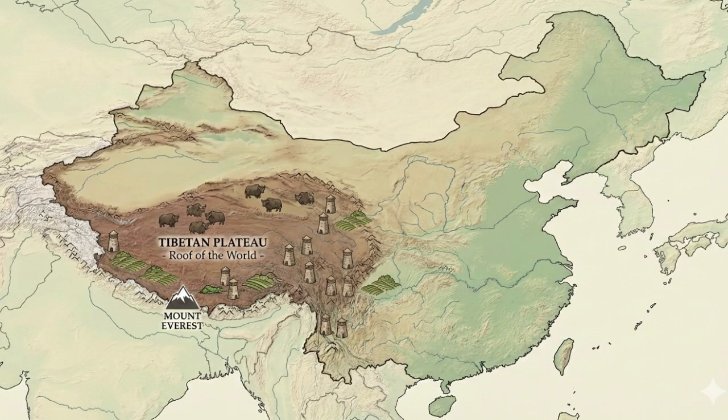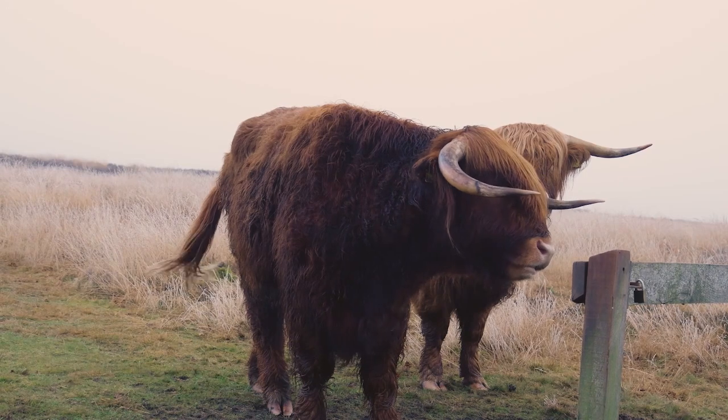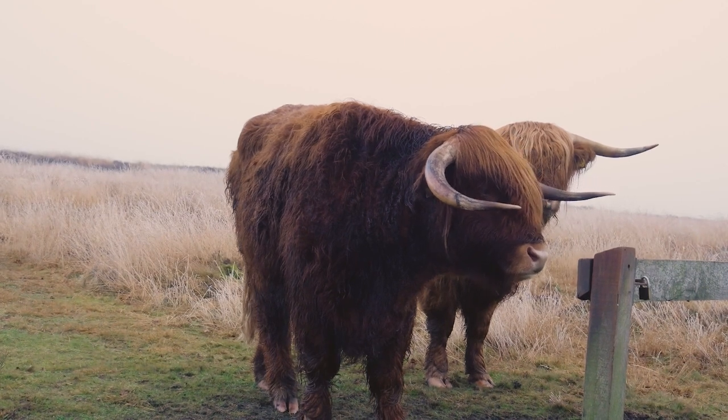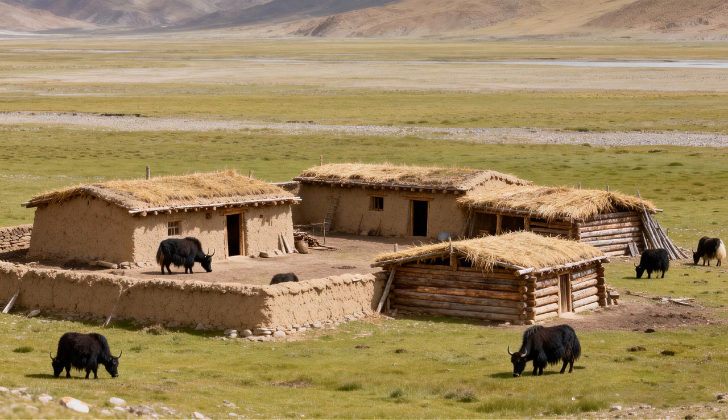That structure was the Tibetan watchtower, and to understand why it mattered, we need to step back in time. Let's step back more than 1,000 years. The Tibetan plateau was not a single kingdom. It was home to many tribes, small groups scattered across valleys and mountains. Each tribe lived close to the land. They farmed when the soil allowed it. They raised sheep, yaks, and horses wherever grass could grow. Life here was never easy, but for a long time it was manageable. Then pressure began to build.